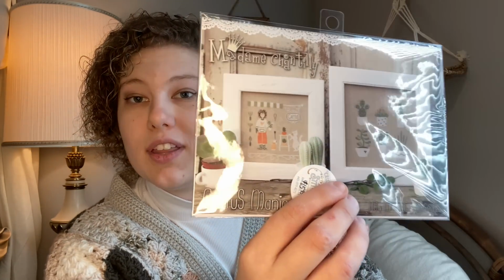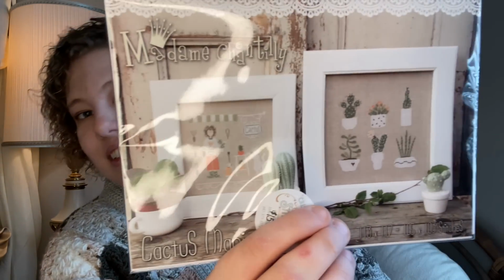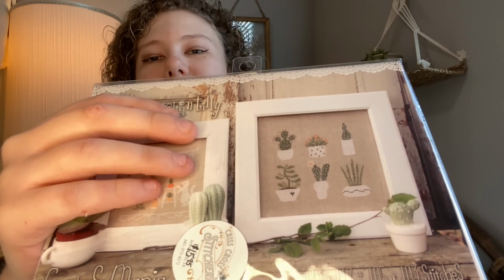First I saw this chart that I wasn't aware of before, and I haven't seen anybody stitch it. It's by Madame Chantilly, called Cactus Mania. Both of them are really cute. Ooh, terrible glare, sorry. Both are included in the chart, as well as this one, which will be what I will stitch: a little arrangement of cacti in pots. I thought that was cute.